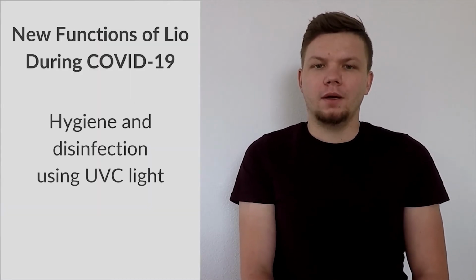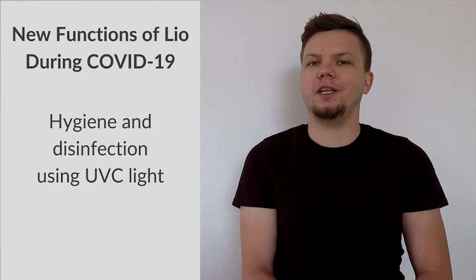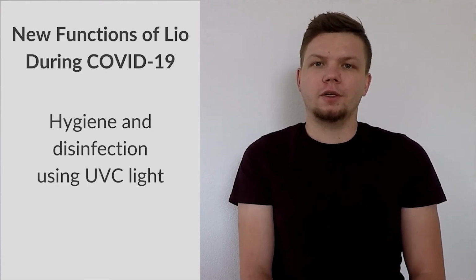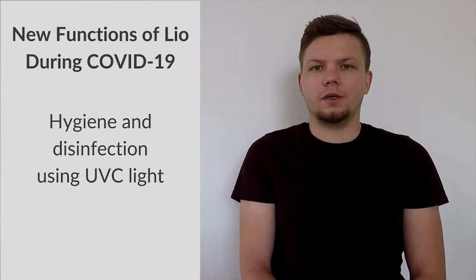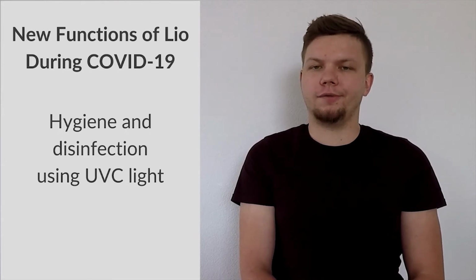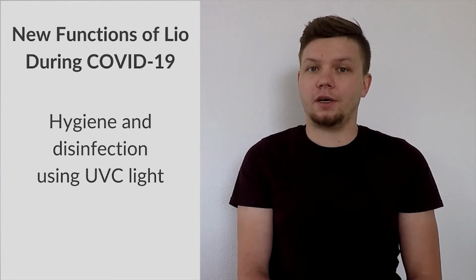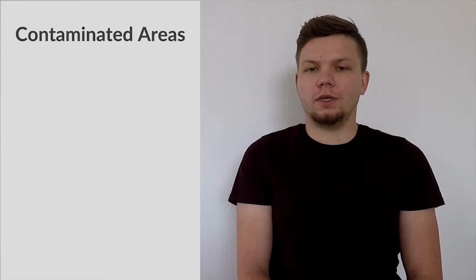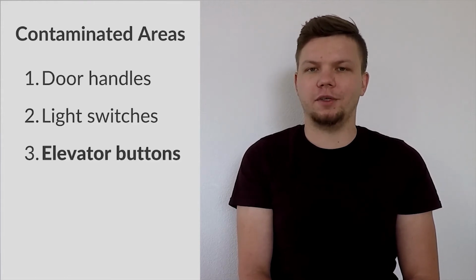As Michael has mentioned, we're actively working on various methods to help out during the COVID-19 pandemic. First, one of them is disinfection of the rooms and various items in healthcare institutions. There are a couple of robots focusing on full room disinfection, but we actually decided to first focus on disinfecting commonly touched items in healthcare institutions. One of those is door handles, as well as various buttons like light switches and elevator buttons.